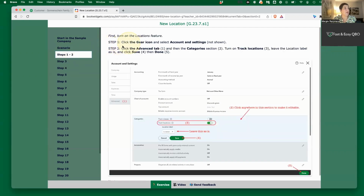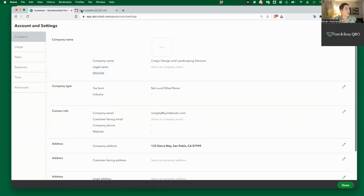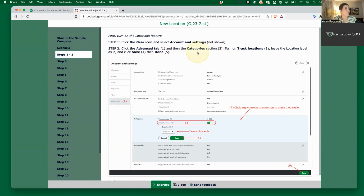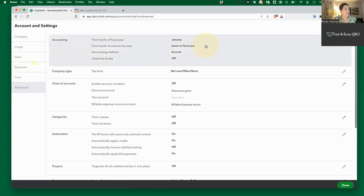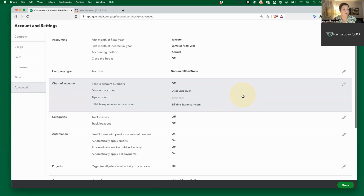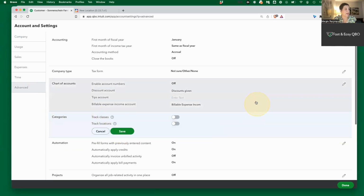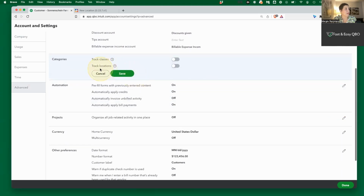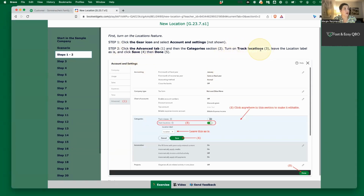So first of all, we're going to have to turn on the locations feature. To do that, we're going to click the gear icon and select account and settings. Okay, click the advanced tab and then the categories section. Here's the advanced tab. You'll notice how each tab is divided into different sections. If I move my cursor, you can see how each little section is highlighted. What you need to do is click on a section to make it editable. In this case, we're doing the categories section. You could click the pencil here, but really you just need to click anywhere in that section to open it up. You can see that it changes colors. And right here, track locations, that's what we're going to turn on. So right here, turn on track locations.